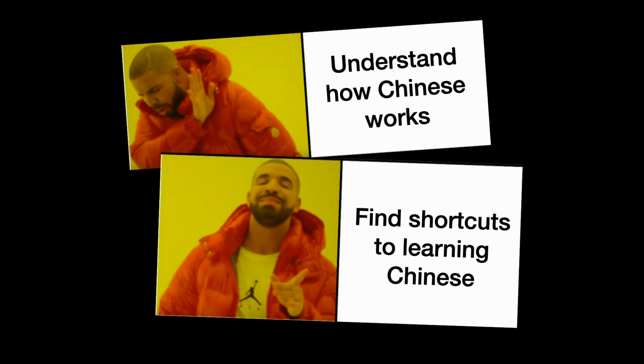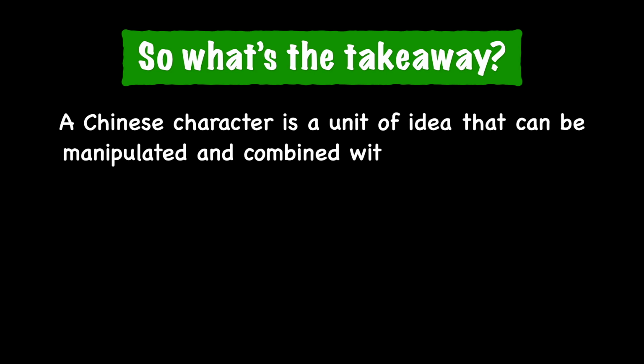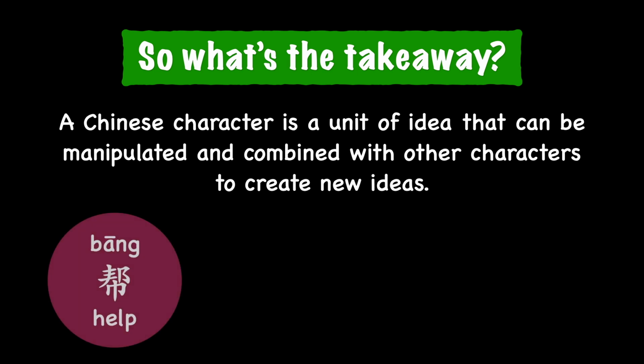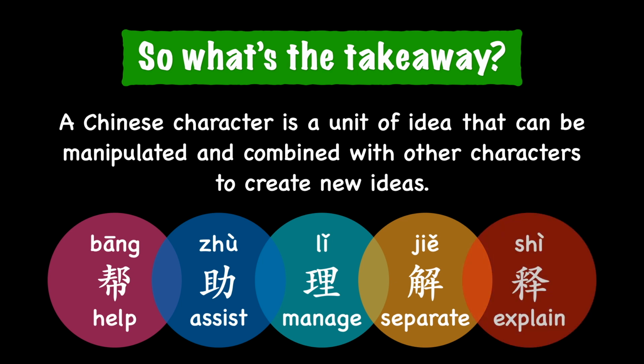In my opinion, the biggest takeaway from this video should be that a Chinese character is a unit of idea that can be manipulated and combined with other characters to create new ideas. So don't treat a character like a word with a static meaning, because it isn't. It's fluid and can change depending on the context.